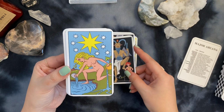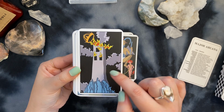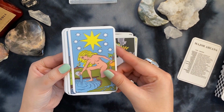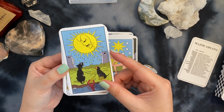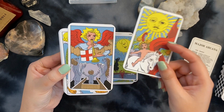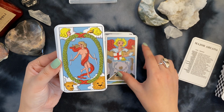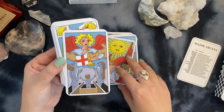I like that. Oop, skipped a card. The Tower, which is interesting. We don't see the people being thrown out of the tower, so that's interesting to note. The Star, the Moon, the Sun, Judgment, and the World. Yeah, so the facial expressions are definitely interesting to note.